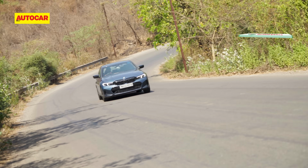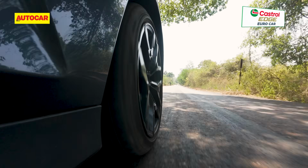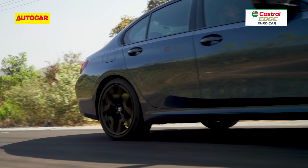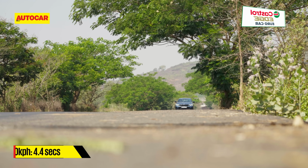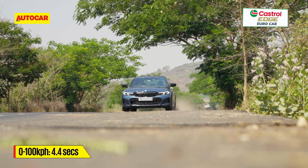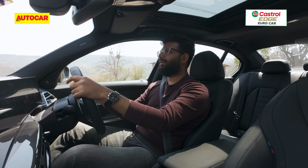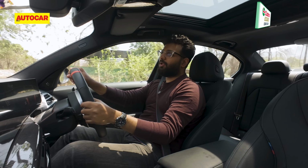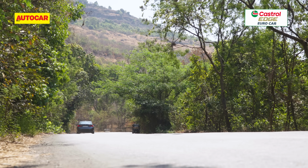The handling is razor sharp and it has the direct steering feel you'd expect from a performance sedan. 374 horsepower might not feel like a lot, but when you get on it to exploit our roads, it is more than enough. 0 to 100 is a quick 4.4 seconds. And if that's not enough, the tunability of this engine, the B58, is just incredible. A simple remap and just a little bit of electronic helping hand, and this thing can push a lot more.